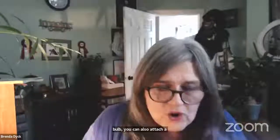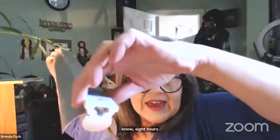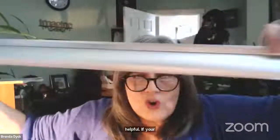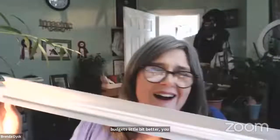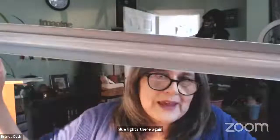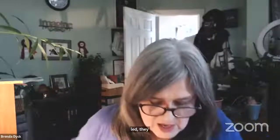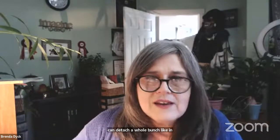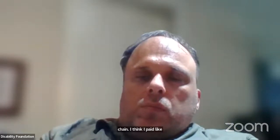That's really helpful. Or if your budget's a little bit better, you can get these called Brilla lights. They're again LED, with little cords that let you attach a whole bunch in a daisy chain. I think I paid maybe $10 a piece for these on Amazon. Again, I've got them on a timer, so they turn off and on. They're on shelves, and I've got two great big tall shelves full of them. So if you don't have a window, that's definitely an option for you.